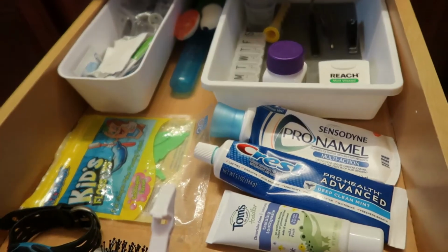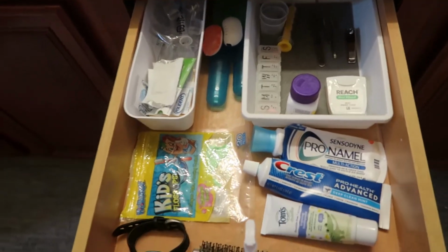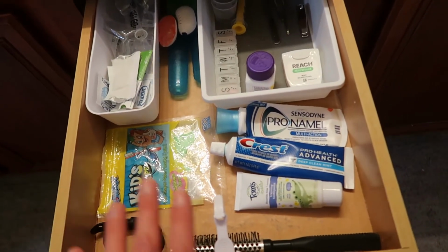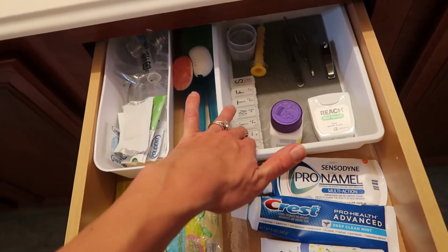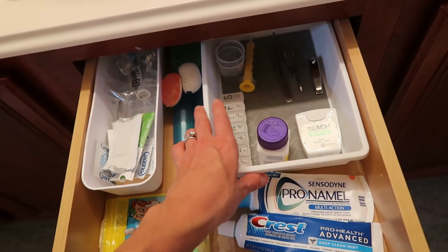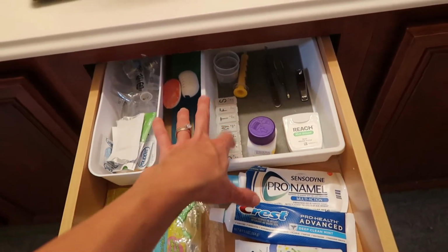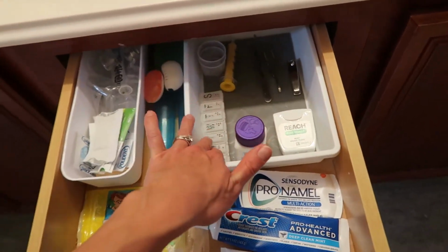And this one is all of our toothpaste stuff. This drawer was out of control too because we throw a lot of stuff in here when we're trying to get stuff away from the kids. So basically, these are my prenatals. I'm still taking them because I'm nursing. I have to keep this in the top drawer because if I don't, I'll forget about it. And I can't keep it on the counter because the kids will get into it and it's not kid proof.